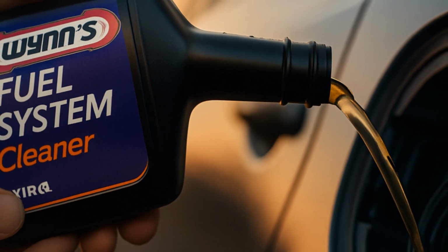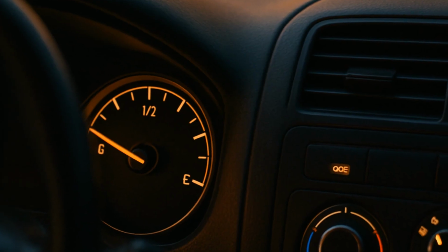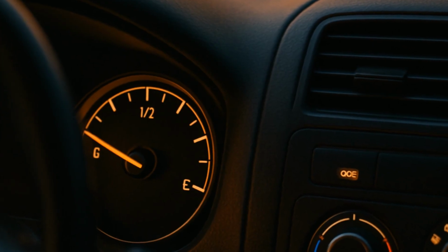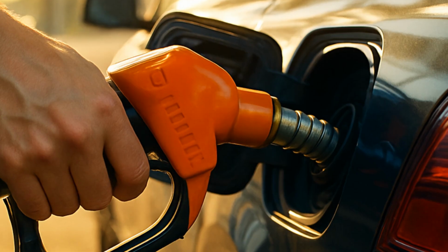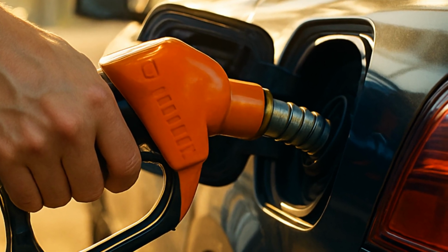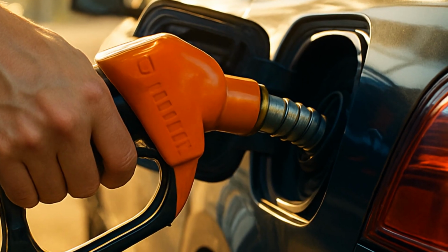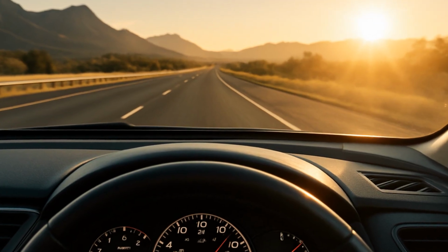Using Wynn's is pretty simple. You just pour the recommended amount into a nearly empty gas tank. Check your manual, but it's typically when you've got under a quarter tank left. This maximizes the cleaner's power since it's more concentrated with less gas to dilute it. Then fill up with high-quality fuel. The mixture cycles through your fuel system and gets to work.